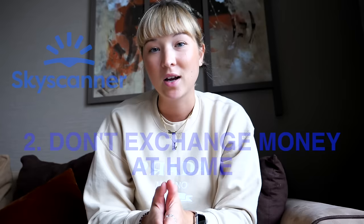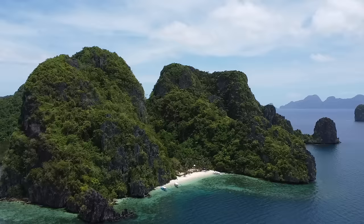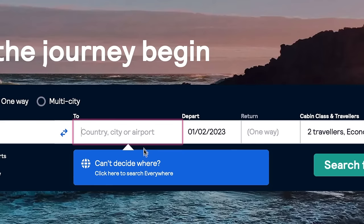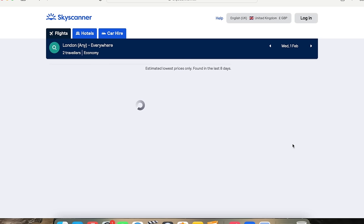The second travel hack that we absolutely stand by is to never exchange currency in your home country. We used to always do this, and we learned the hard way, because when you do arrive in the country, the exchange rate is often better. We would definitely recommend going to a currency exchange in the area that you're traveling to. And the very last travel hack is to use Skyscanner's Explore Everywhere button. Now, you may not know this, but basically the Explore Everywhere button will show you all of the destinations that you can fly to, starting from the cheapest. Those are our 3 travel hacks that we think will completely change how you travel.